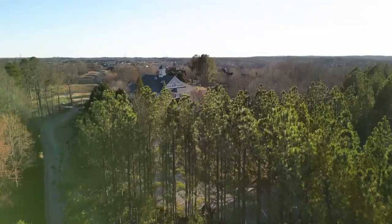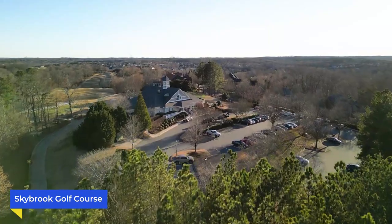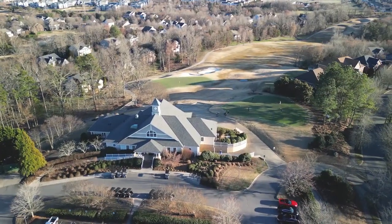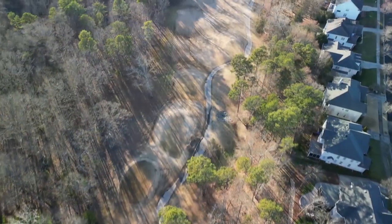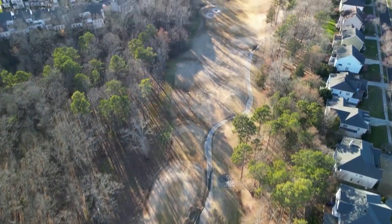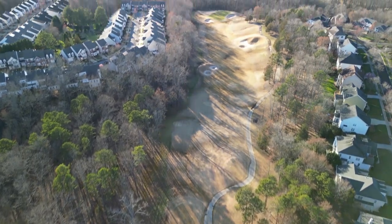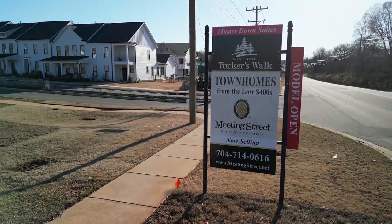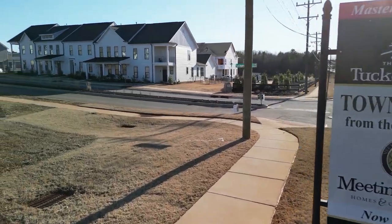Today I am hanging out at Skybrook Golf Course inside the Skybrook neighborhood, and this is a gorgeous, gorgeous neighborhood, and it's an awesome golf course, and just wanted to come check it out today to see how the greens are looking. But if you're looking to do anything in this neighborhood, this is a prime location. There's so many things to do in and around this neighborhood, but today I'm heading over to the villas at Tucker's Walk by Meeting Street Homes, and I'm excited to show you that around.